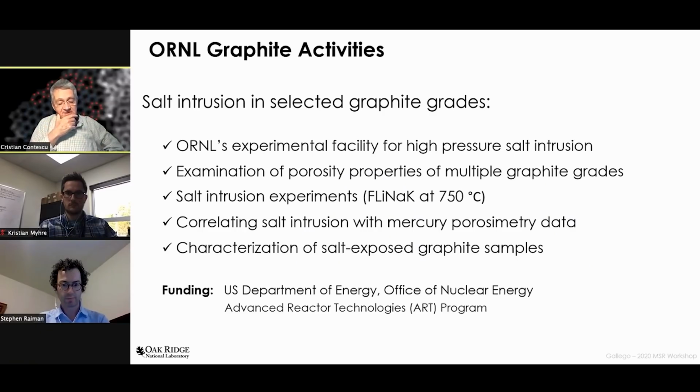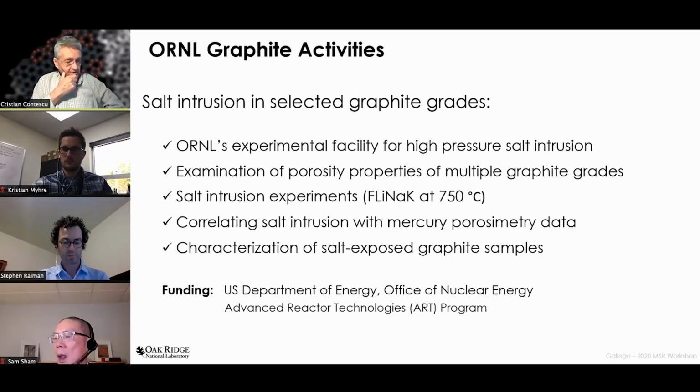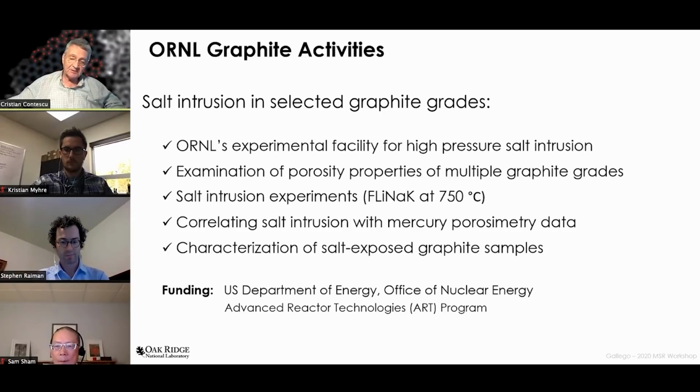ORNL is the place where the first graphite reactor was built, and now it's a part of the National Patrimony, immediately after Fermi's reactor. And it is also the place where the first molten-salt reactor was built. And at that time, graphite became one important component of both reactors.